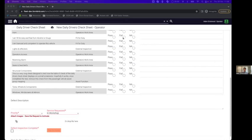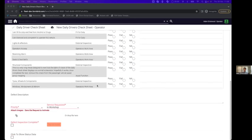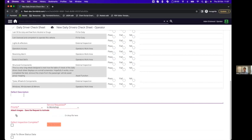So yeah, we work our way through the list of checks, passing and failing and making comments. We've got a defect description here. This shows up on the work order for those that are familiar with the application, as the request description. I'll jump ahead a little bit later on and actually show you how this pops out the other end in the workshop, but I'll come back to that.